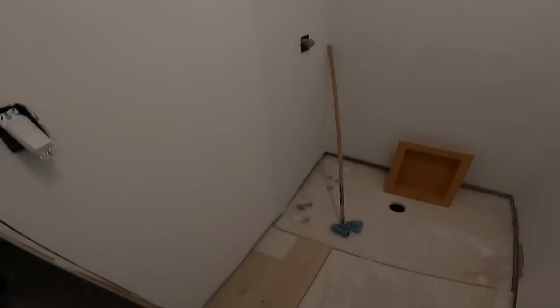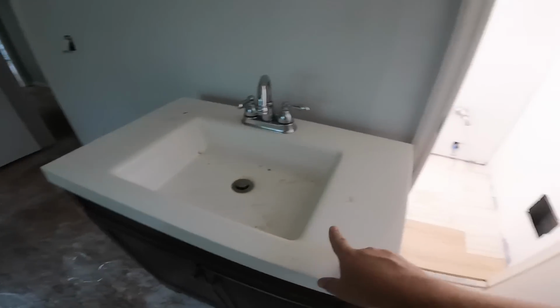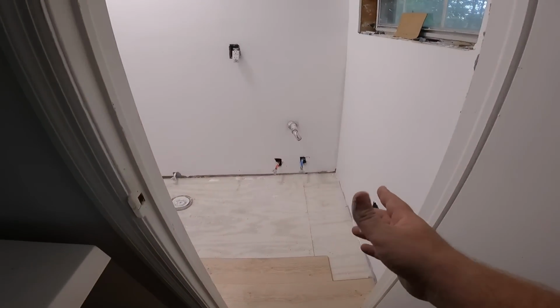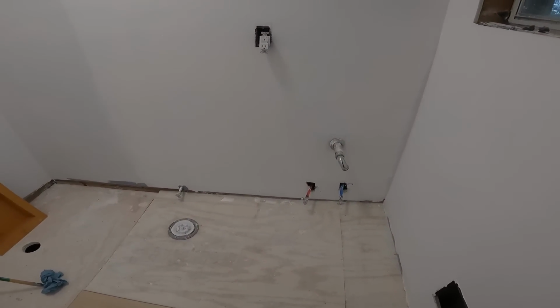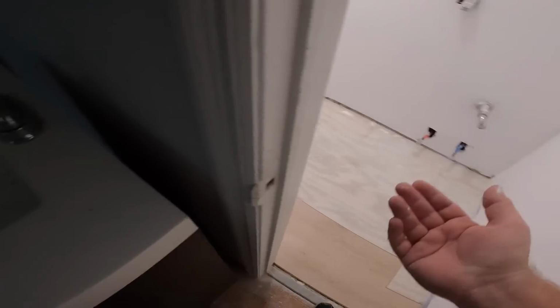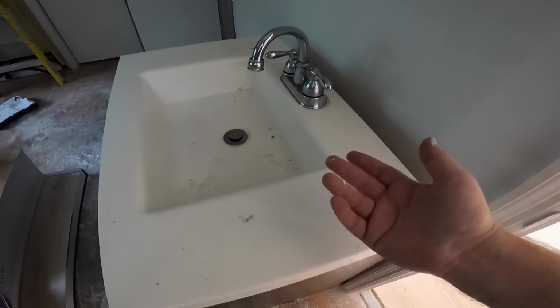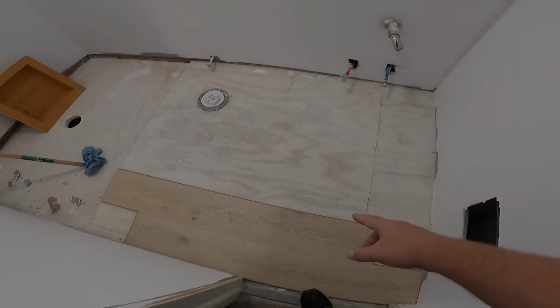So making some progress. We got the flooring ready, and I've also got the bathroom vanity in here. I did put it in there for size. Again, it's 30 inches. I think it'll fit. It just makes the bathroom look really small, but it's free. So I'm like, is it worth trying to find another smaller vanity or just make it work? So I don't know. We're gonna work on the floor a little bit.